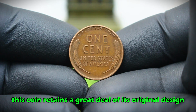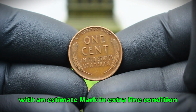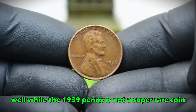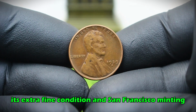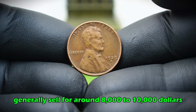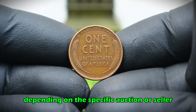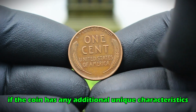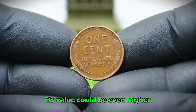So, what's this 1939 Lincoln penny with an S mint mark in extra fine condition worth in today's market? Well, while the 1939 penny is not a super rare coin, its extra fine condition and San Francisco minting definitely give it a value boost. Coins in extra fine condition generally sell for around $8,000 to $10,000 in today's market, depending on the specific auction or seller. Of course, if the coin has any additional unique characteristics, like a slight error or unusual toning, its value could be even higher.